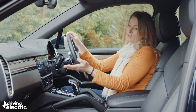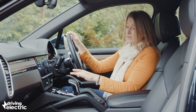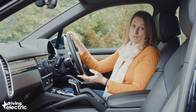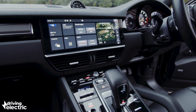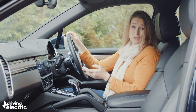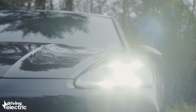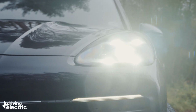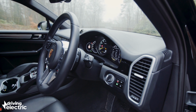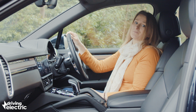So the fact that it just has so much functionality means it does take some time to get used to, but once you've got the hang of the menus and everything, it really is one of the best systems out there actually, and certainly graphically it's just hard to fault. On top of that, actually standard equipment isn't too bad. You do get climate control, cruise control, LED headlights, front and rear parking sensors, part leather seats, electric adjustment, so you do get really the essentials that you'd want.